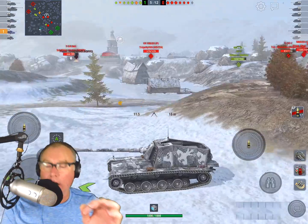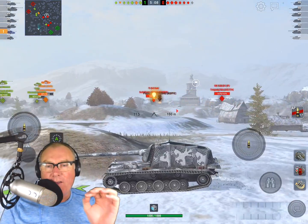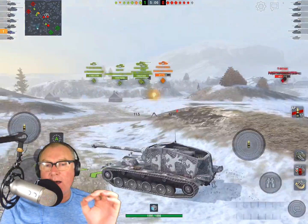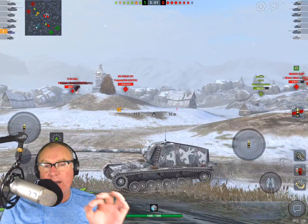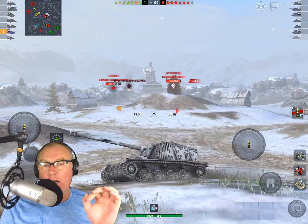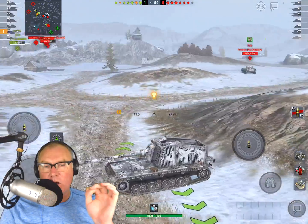The other thing you really got to make sure of here is you pay attention to the minimap because you are not a quick tank. And that means that you have to move around the map very, very smartly, and you have to pay attention to where people are. And if you lose track of a tank and you think they might be coming towards you, you've got to give yourself a position where you can make the most of it. And that's what I'm doing here.